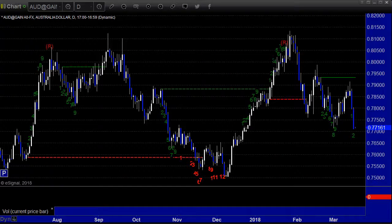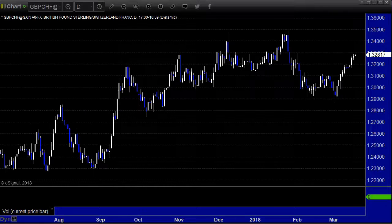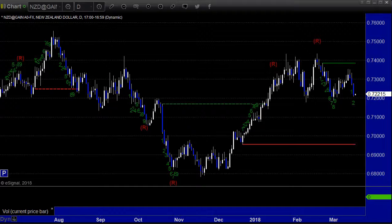Aussie dollar had a big break this last week. Pound yen, not much there. Pound Swiss, almost nothing, just a slow drift upwards, and the New Zealand dollar down a little bit too. So overall, not really much movement out of the pairs.